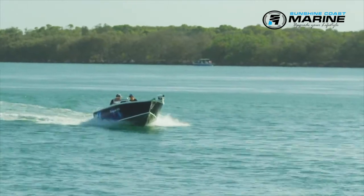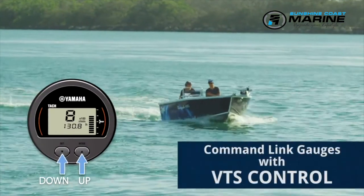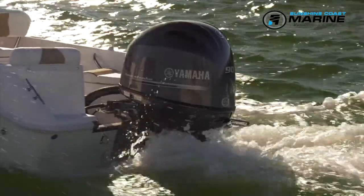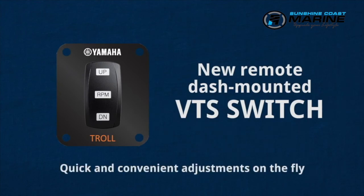The F90 utilizes Yamaha's variable trolling RPM switch, activated through Yamaha's Command Link gauges or the multi-function tiller handle, allowing anglers to fine-tune their lure presentation for better fishing. An all-new remote dash-mounted VTS switch is now also available for quick and convenient adjustments on the fly.